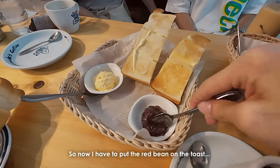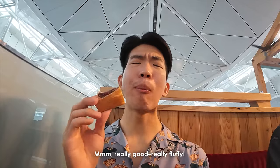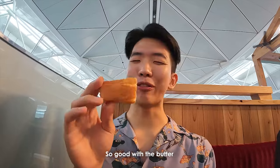So now I have to put the red bean on the toast. Mmm, pretty good. Really fluffy. And the red bean is so sweet. Mmm, so good with the butter.